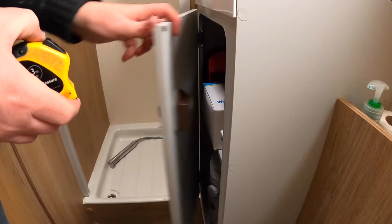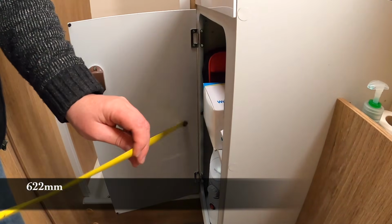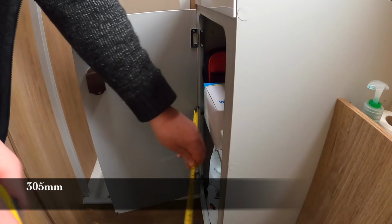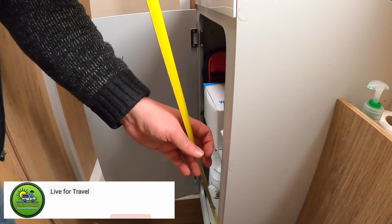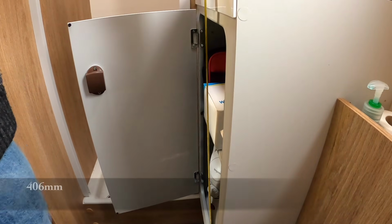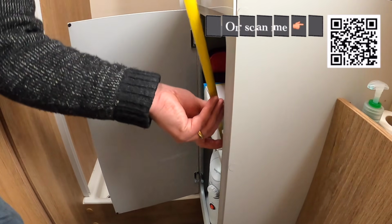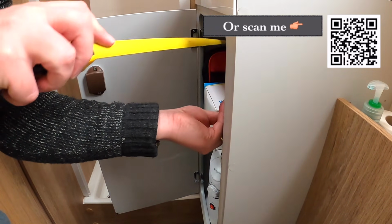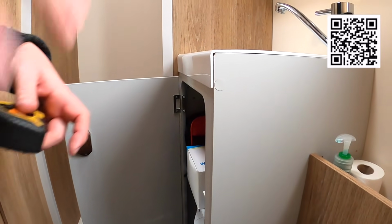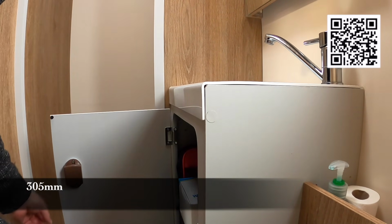Under sink cupboard, aperture height 24.5 inches by, we'll call that 12 inches or a foot. Inside height to the shelf is 16 inches from the bottom to the shelf, or I should say from the bottom to the bottom of the shelf. And then you have a further, we'll say 10, maybe 11 inches, but remember you've got, at the end of the day, a sink encroaching in there. And the maximum depth is also a foot, 12 inches.